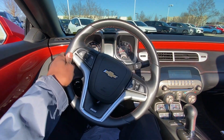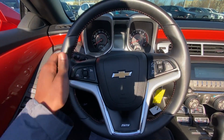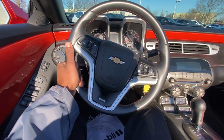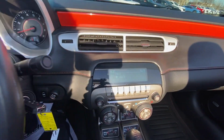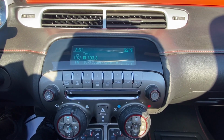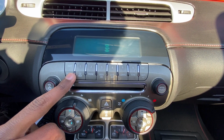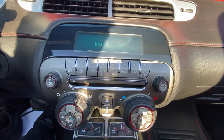So there's the steering wheel there. There's the horn. Leather wrap steering wheel, feels good. Not a lot of nicks on this one, so it looks to be in pristine condition like the rest of the vehicle. But over here to the radio, we do have AM, FM, and then we have the ability to go XM with a subscription. Then we have an aux input, CD player there.